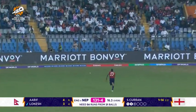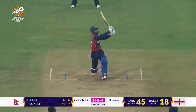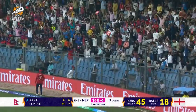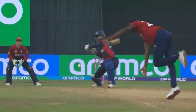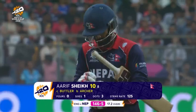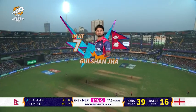Might run away. It's going to find the gap and will run away. That'll help too for Nepal. Gone up. Has it got the distance? Just, yes it has. Pace and edged and gone. Good catch. Archer with the comeback. And they do lose another, but they're still in the contest. Arif Sheikh plays well for 10, 146 for 5. Gulshan Jha, power hitter, left-hander.